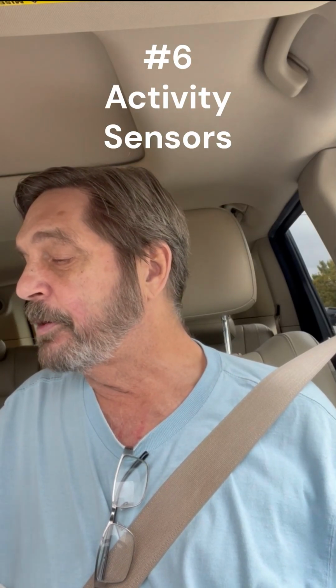Number 6 is activity sensors. You can monitor older adults' activities such as getting out of bed, entering or exiting rooms, so you know if your loved one or the one you're caring for is moving throughout the house throughout the day. If you don't sense any movement, that's the time you want to do a wellness check. Either go by and check on them or have a neighbor check in to make sure everything's okay.